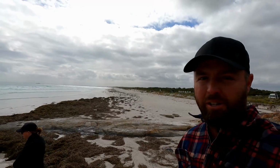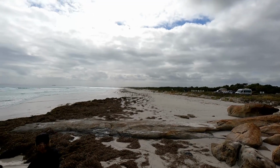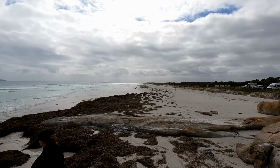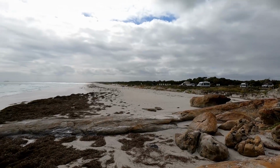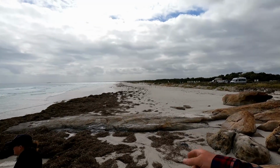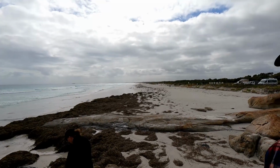Righto, so we just made it to Le Grand Beach. So we're just having a bit of a look here. We're not going to do any driving on it. There's a camping area in there. I'm not too sure how much it is to just camp in there. But you can drive along this beach. We're not going to do that today. Did our beach driving yesterday at Wharton.